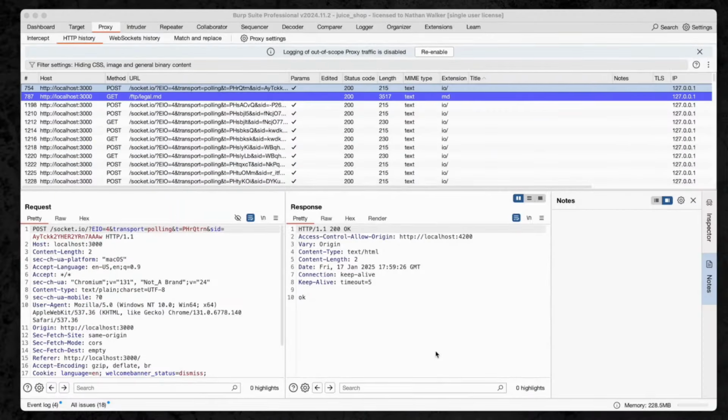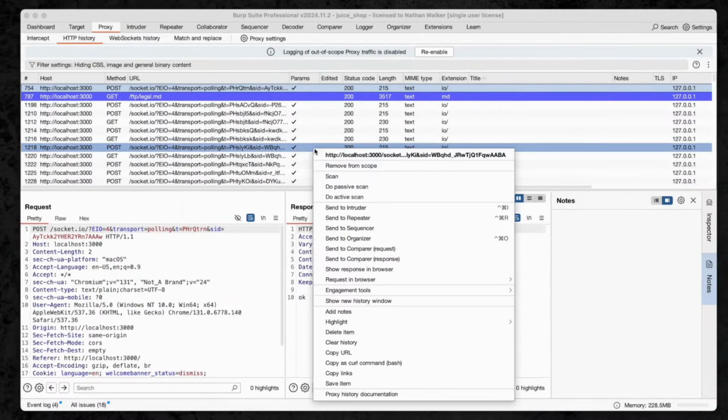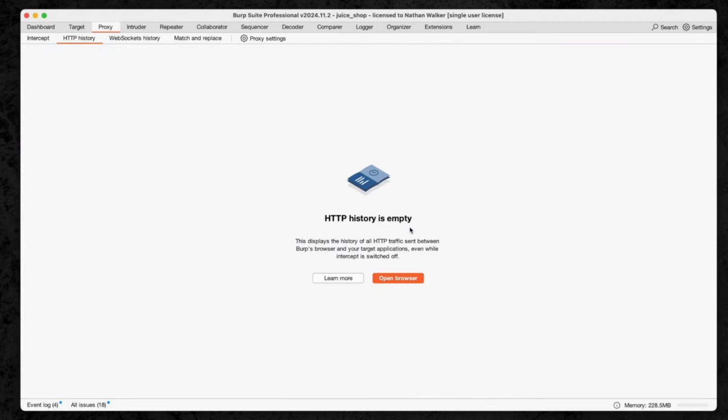Alright team, let's start by clearing the proxy history in Burp Suite. We want to start fresh, so we're not cluttering things up with old data.